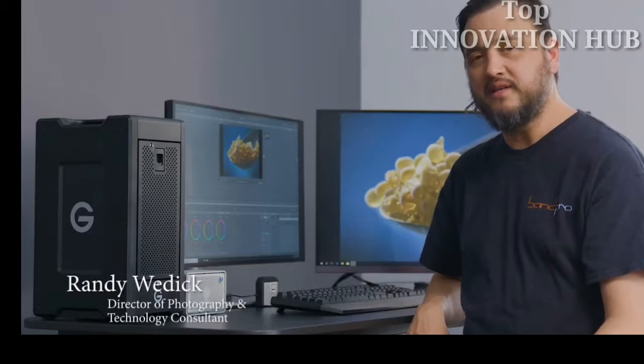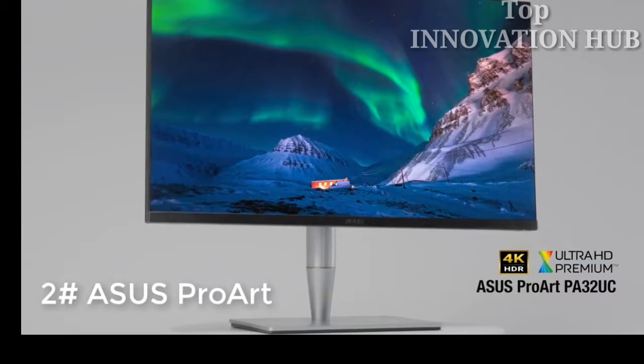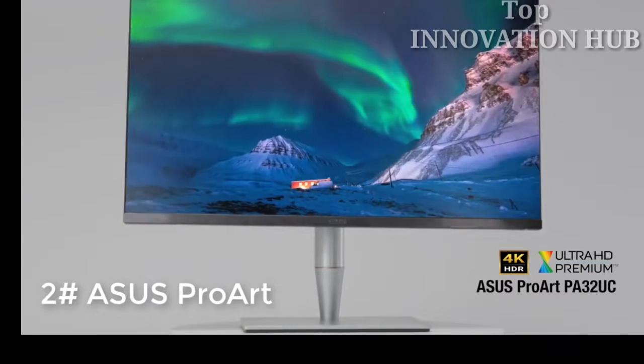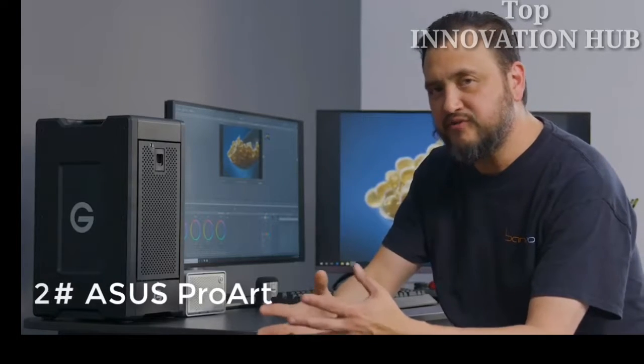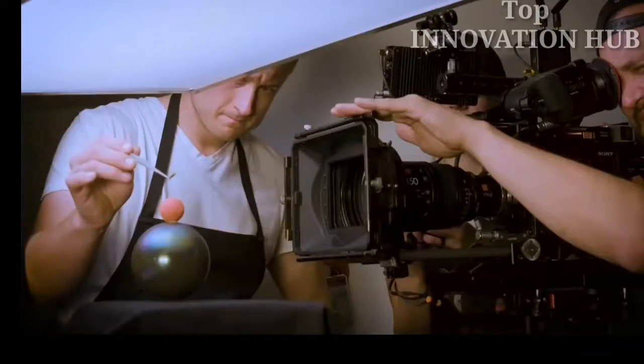My name is Randy Weddick. I'm a DP, and I'm also the technology consultant at Banpro Film and Digital. I'm here to talk to you today about the PA32U from Asus. So what's really neat about these monitors from Asus is that they are HDR compliant and HDR capable, and they can put out 1,000 nits.